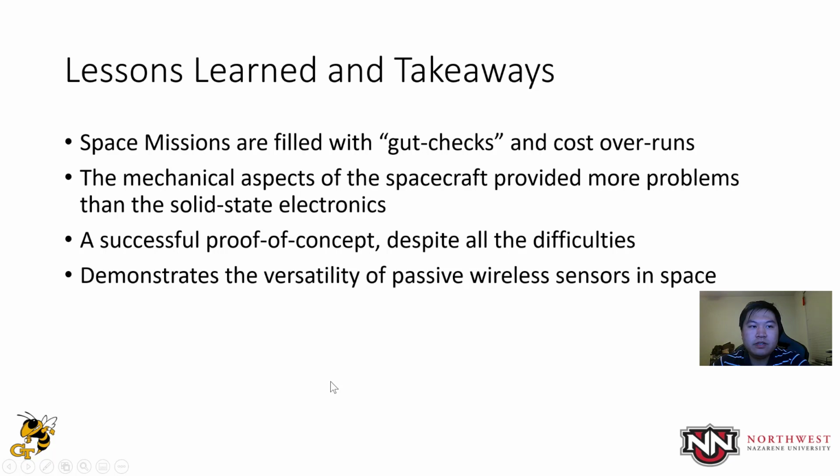The lessons we learned from this mission and takeaways are: space missions are filled with gut checks and cost overruns. The mechanical aspect of the spacecraft provided more problems than the solid-state electronics. We had a successful proof of concept despite all the difficulties we had, and we demonstrated the versatility of passive wireless sensors in space.